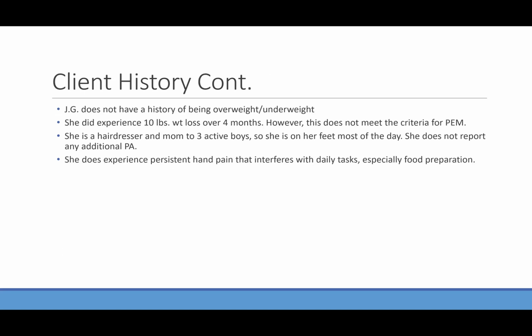So JG does not have a history of being overweight or underweight. She did lose 10 pounds over 4 months. However, this does not meet the criteria for protein energy malnutrition. As discussed on the previous slide, JG is a hairdresser and a mom to 3 active boys, so she is on her feet most of the day. She does not report any additional physical activity though. Regarding her RA symptoms, she does still experience persistent hand pain that interferes with daily tasks, especially food preparation.